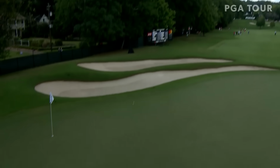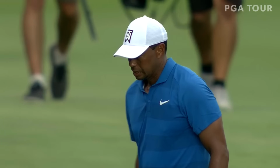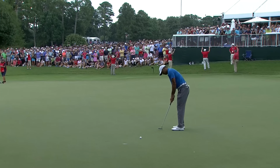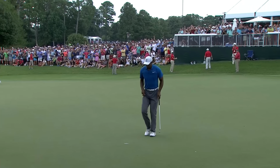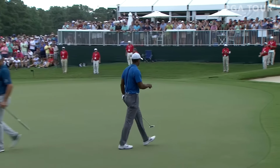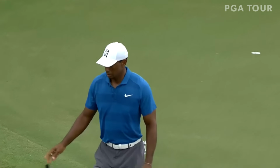Trying to cut it. Just left of the hole. Yeah, great position to putt from there. Up the hill, not much break. Wonderful distance control. Making it look easy, Johnny. Yeah, just going in dead center like he used to do it. Yeah, exactly right. Perfect pace.